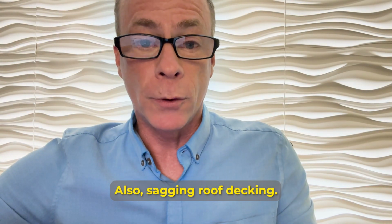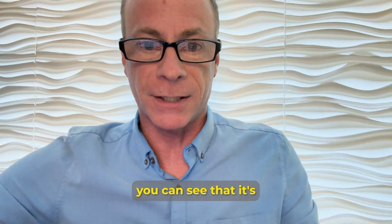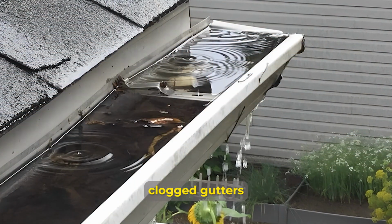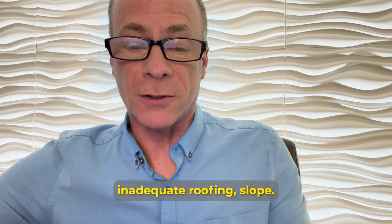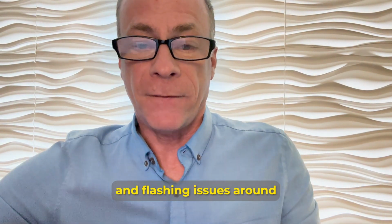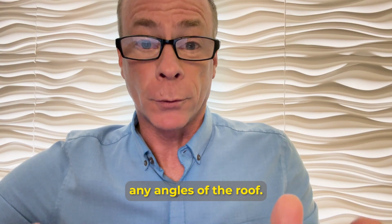Also, sagging roof decking. If you look at the house, you can see that it's kind of got a warp to it. Worn or missing flashing, clogged gutters and downspouts, inadequate roofing slope. If the water can't go off the roof, it's going to get wet in the house eventually. And flashing issues around any angles of the roof. And this is the most important, the age of the roof.